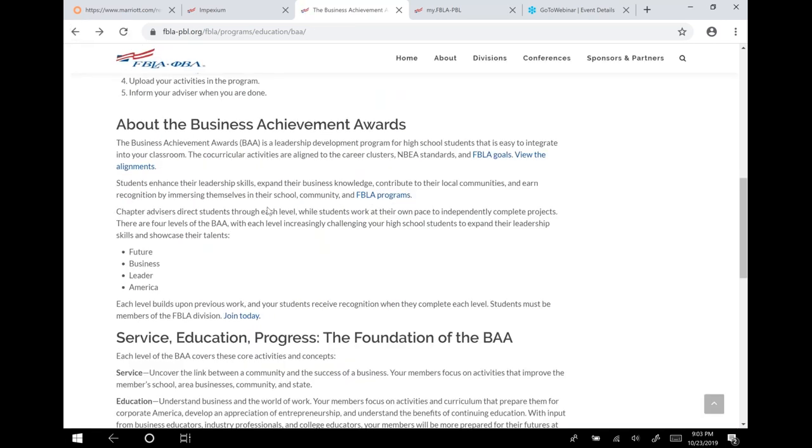So if we go back, there are 4 levels: Future, Business, Leader, and America, and each level builds upon the previous one. So in order to qualify for the business level, the student must first do the Future Award. Sometimes people ask me, oh, Lisa, can students achieve this all in 1 year? They can. It's hard, but I have had students do it. So even if you have students that are seniors, they can work on this.